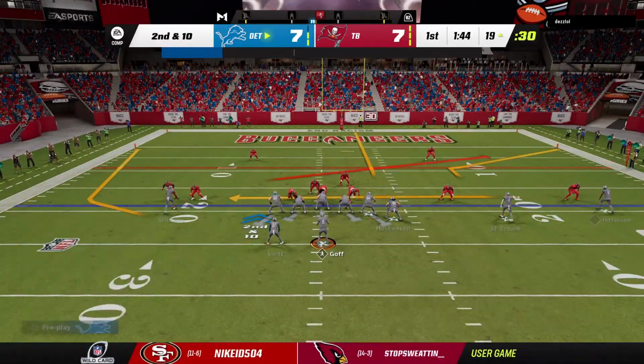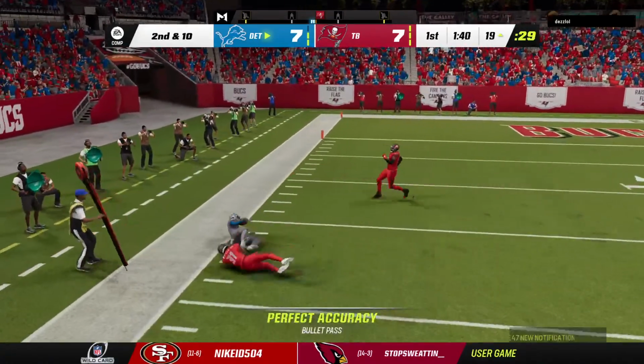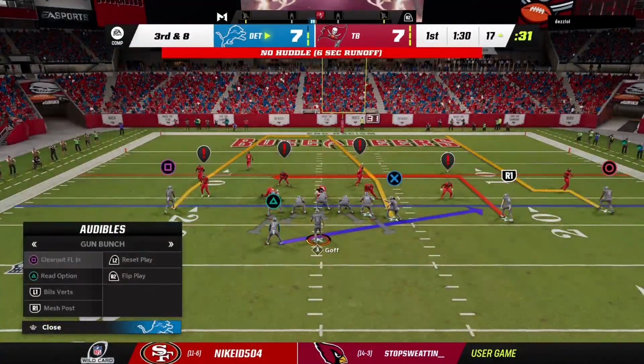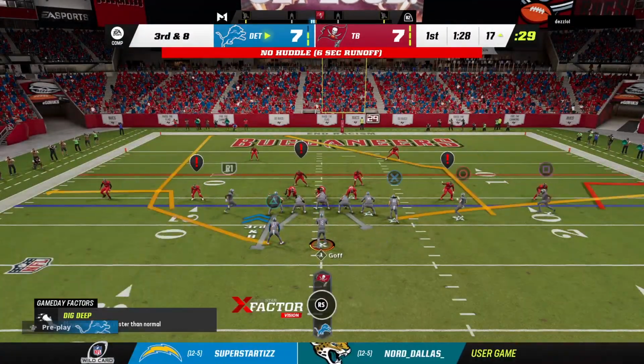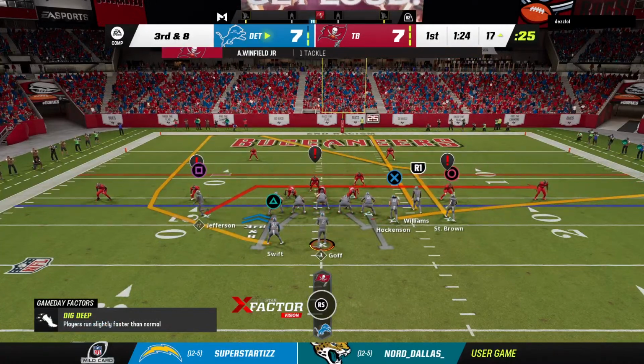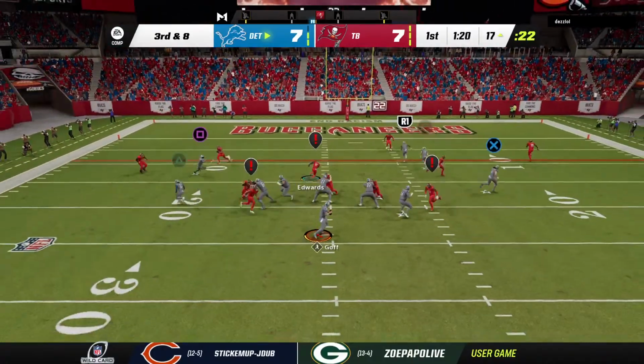I think they're also thinking bigger right now. Imagine being able to stop them totally and change the momentum. And they're going to get this down to about the 17-yard line here. Well, good field position to start the drive, but under the gun now here on 3rd and 8. Now Goff.